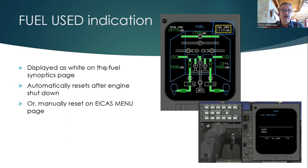So it's displayed in white on the fuel synoptic page, automatically resets when you get to the gate after you've landed. You pull up to the gate, you shut the engines down, voila, the fuel totalizer resets to 0 and it starts all over. In the days when I was flying on certain airplanes, the 737, for example, you had to actually reach up and push a button next to the fuel totalizer to take it back to 0.